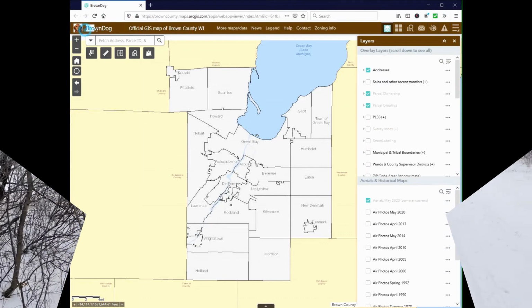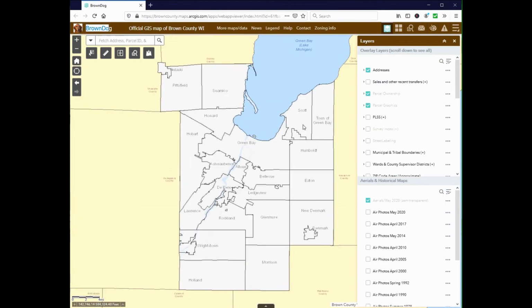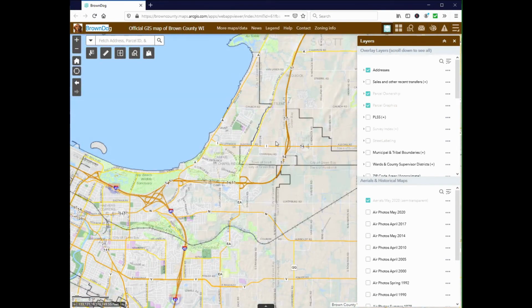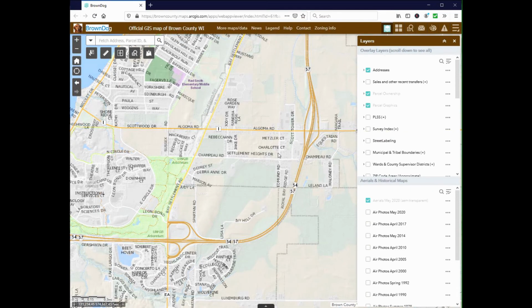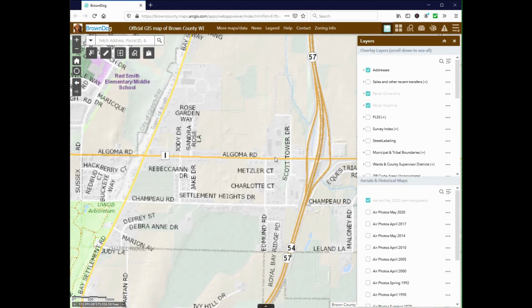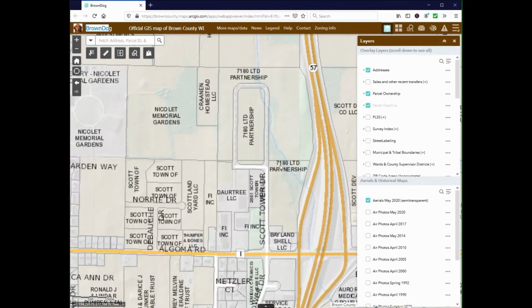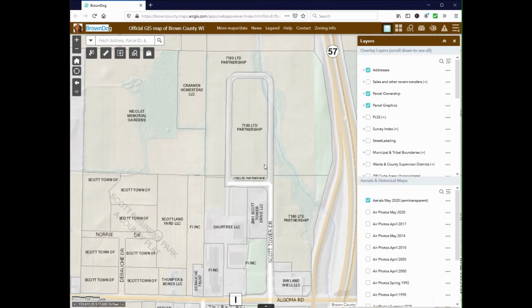Online map called Brown Dog that you can Google search. And we were northeast side of Green Bay, in the town of Scott, but just outside of Green Bay. And we were right here off of Algoma and State Highway 57. So, you know, it's not a remote location really by any means, but this is our walk.